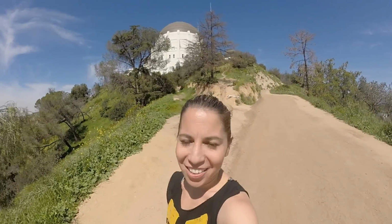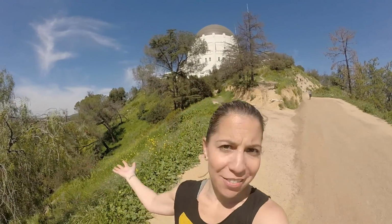Gonna make my way back down. I love doing this Griffith Park Observatory run or hike or whatever it is that I managed to do on the day.